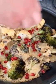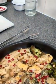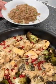And that is it. Lunch is served. I'm going to have it with a bit of siyez grain and a little bit more tahini.